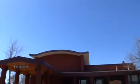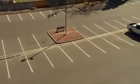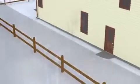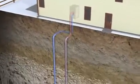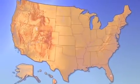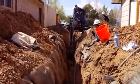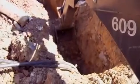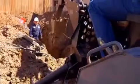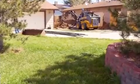Now, this church uses a large geothermal heat pump to heat and cool the building. It has a very big parking lot, which lets it spread out its loop horizontally. But if you don't have all that space, you can go straight down and use a vertical loop system instead. Geothermal heat pumps can be used just about anywhere in the U.S. because all areas have nearly constant shallow ground temperatures, although systems in different locations will have varying degrees of efficiency and cost savings.